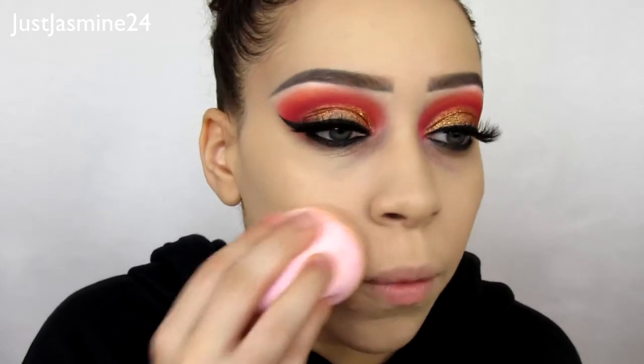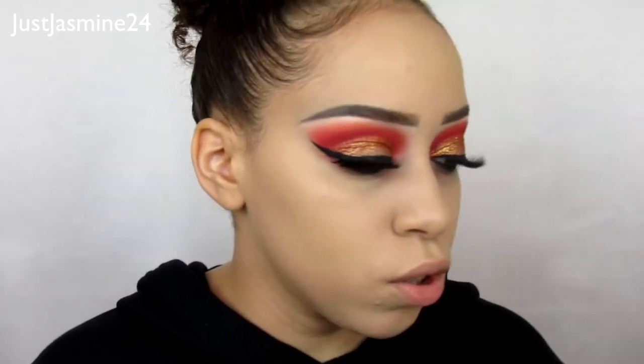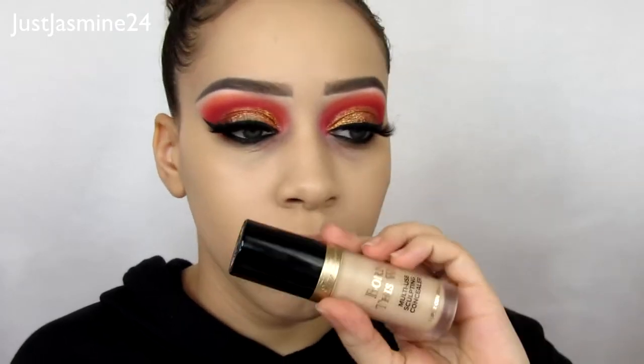Yeah, 2 layers of 2 pumps of the foundation worked out pretty well. I feel like it's picking up some of my dryness around the nose area, and I don't like that. But we'll see when I cover up with concealer. I'm gonna use the Too Faced Born This Way multi-use concealer. I don't have any new concealers, so this is my latest one.